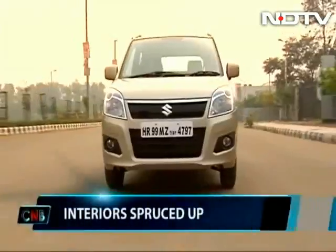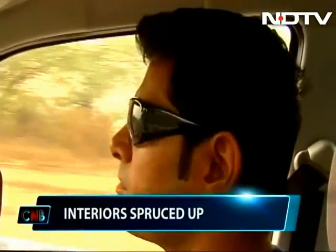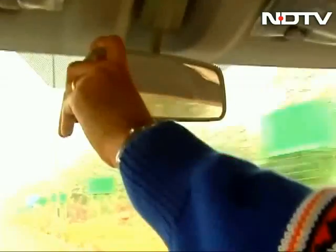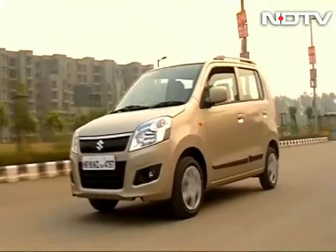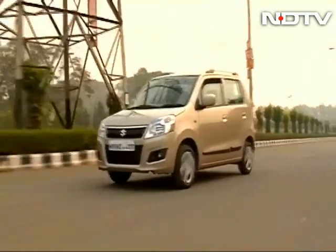Prices of the facelifted WagonR have gone up, as all upgrades usually do. The hike is 10,000 rupees. But the good news is that while Maruti announced an overall price hike across its model portfolio a few days after launching this car, the revised prices take that hike into account already.